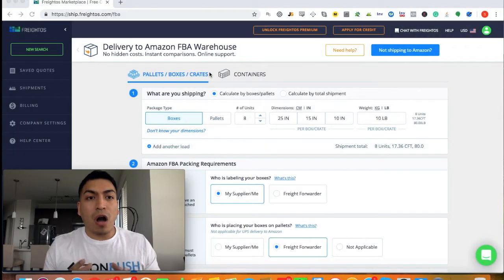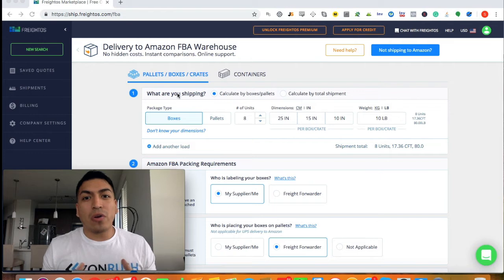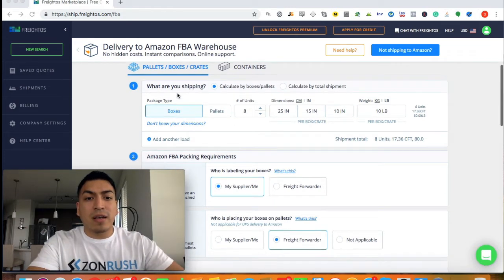But what better way to check them out than to review them over my shoulder? So let's go ahead and do that now. All right, so once you're on the Freightos Marketplace website, all you have to do to see the screen that I'm seeing is just create an account. It's super simple. It only takes 60 seconds to do. And then click New Search here. And then you'll go ahead and put all your information from your manufacturer. So they make it super easy for you guys.